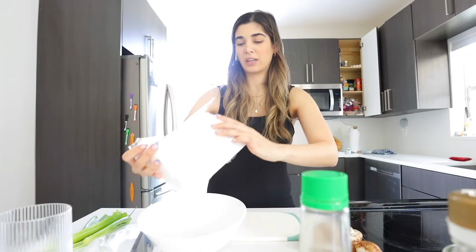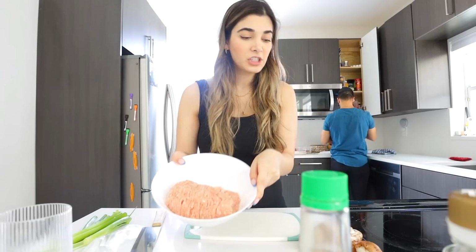So I got some ground chicken that I'm gonna throw right in here. And then into this chicken, I'm just gonna prepare a few veggies. I'm gonna chop up some scallions, some carrots.